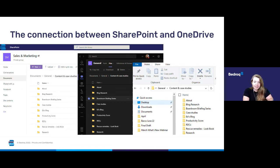So you can see on the screen one of my document folders from left to right: in SharePoint on the left, Teams in the middle in dark mode, and on the right in File Explorer. You'll notice they're all showing exactly the same information because all the files are sitting in one place and you're just viewing them through different windows.